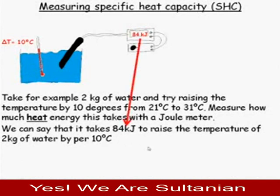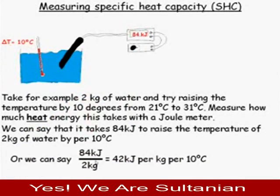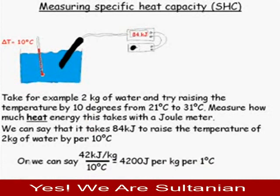Let's see if I can try and make it a bit more generic. See where I got the numbers from, 2 kilograms and the 10 degrees Celsius. Okay, let's see if I can make it more generic. 84 kilojoules divided by 2 kilograms means that I've actually taken 42 kilojoules per kilogram per 10 degrees Celsius. That's a bit more useful. Let's see if I can make it even more useful. 42 kilojoules per kilogram divided by 10 degrees Celsius gives me 4,200 joules per kilogram per degree Celsius. This is a much more useful number now because I can multiply it by how many kilograms I've got to find out how much energy it takes to raise the temperature of something by 1 degree Celsius, and so on.